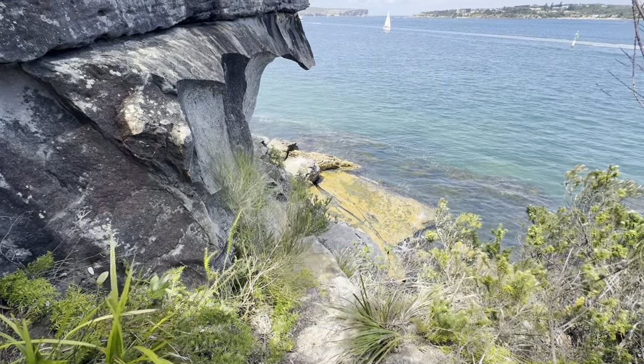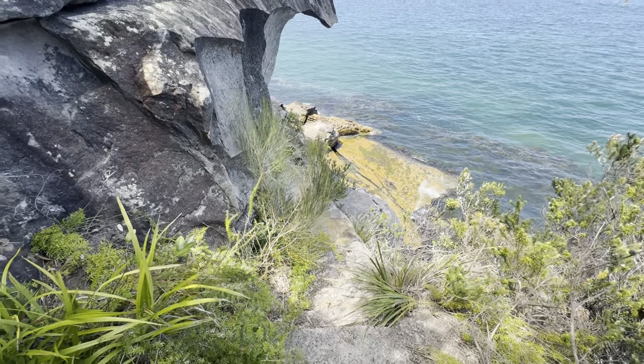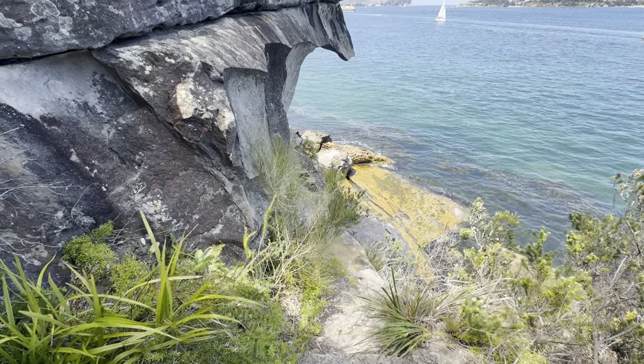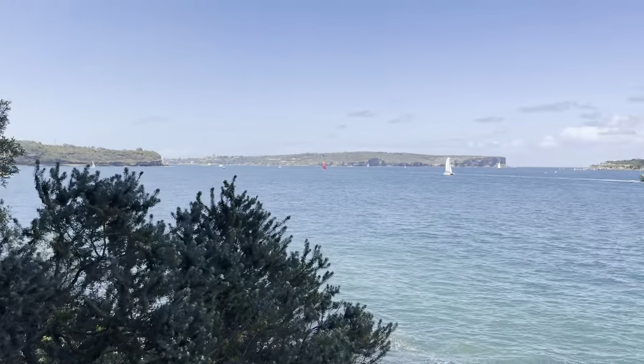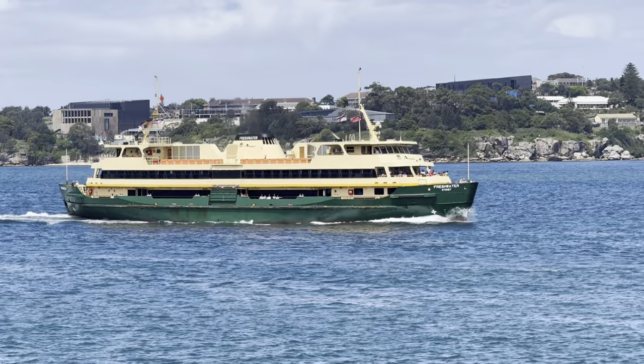All right, so we ditched where we were before, went for a bit more of a walk, found some stairs which are actually just in front of us, even though you probably can't make them out at the moment, but yeah. Alright, so there's a staircase, a bit of a walkway through here, figuring out one of Sydney's ferries doing its thing.